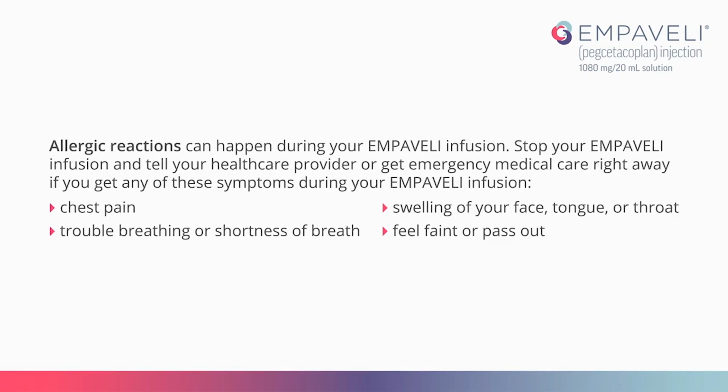Allergic reactions can happen during your EMPAVELI infusion. Stop your EMPAVELI infusion and tell your healthcare provider or get emergency medical care right away if you get any of these symptoms during your EMPAVELI infusion. Chest pain, trouble breathing or shortness of breath, swelling of your face, tongue, or throat, feeling faint or pass out.